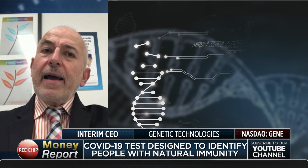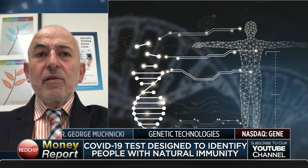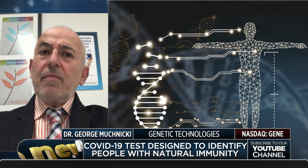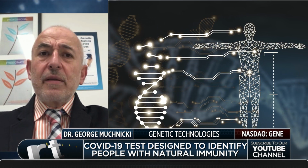In the same way, we can use this platform technology to assist with the COVID-19 pandemic. And what it does is it identifies people who have natural immunity and natural ability not to have serious complications from this disease. By identifying these resistant groups, we can then make sure that the first responders, whether they be medical, policing, government, are safe and less inclined to develop life-threatening complications.